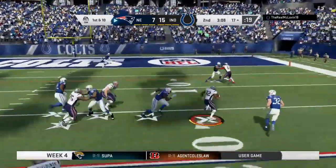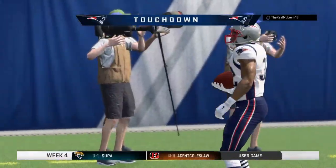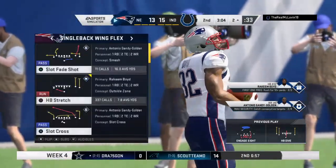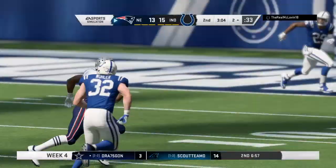Running game working. They'll stick with it on first down. And he'll take it into the end zone for a Patriot touchdown. A great play there with touchdown number 7 on the year, as his guys have cut the lead down to 2.